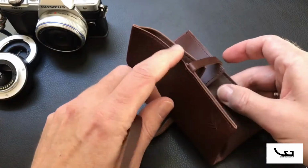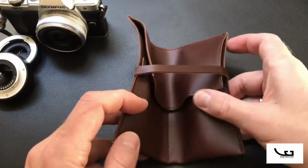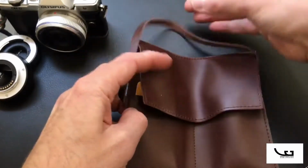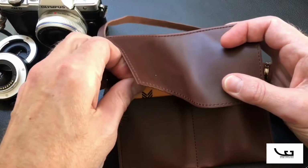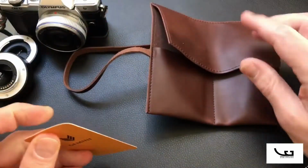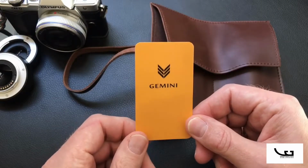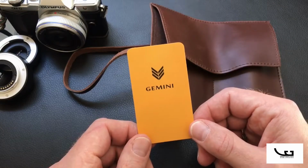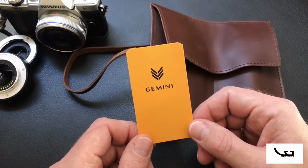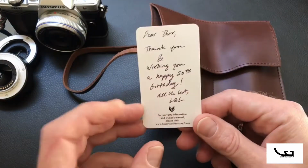This is the lovely leather watch roll that Laurier do for their watches, and inside here you will find a... oops, what's that? I'm not going to show you that yet. You have to be patient. This is the guarantee card, and obviously here you have one of the main reasons for actually buying a micro brand watch, the personal touch.